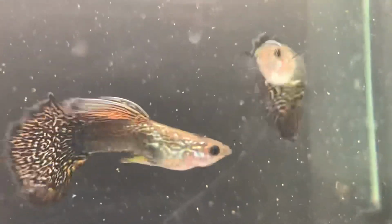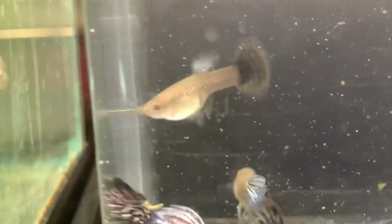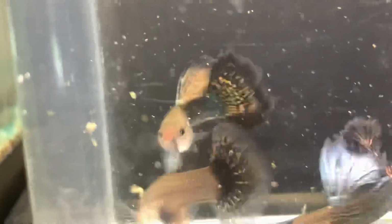I get a few that have a little more color. I keep telling you about the females while I show the males. There we go. Now this one's got more color than most of the ones I get. It's a really nice female. It's in good shape, not too far from having fry. And this one probably had fry recently.